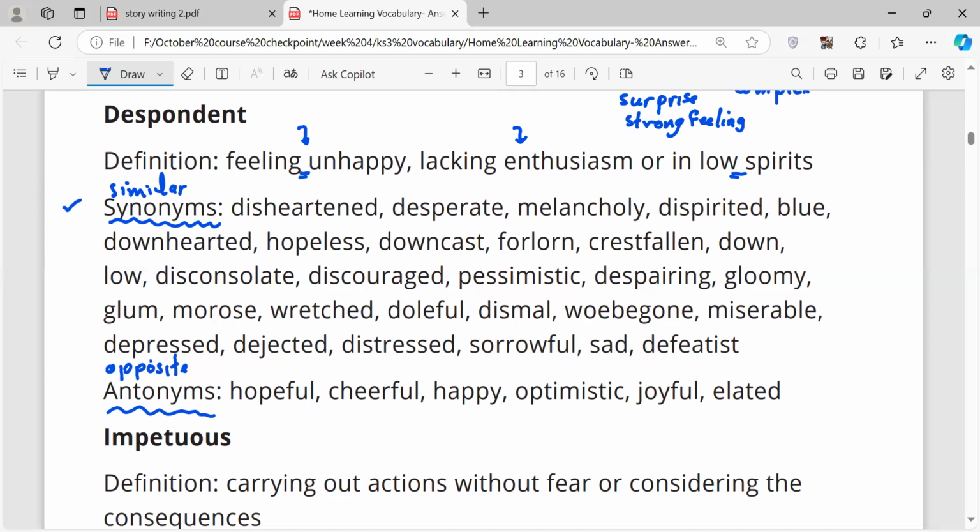What about the synonyms, the similar meanings to the word? You can say disheartened, desperate, melancholy, dispirited, blue, downhearted, hopeless, downcast, forlorn, crestfallen, down, low, disconsolate, discouraged, pessimistic, despairing, gloomy, glum, morose, wretched, doleful, dismal, and so on.